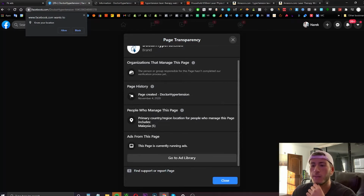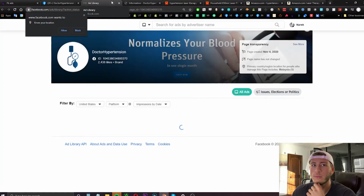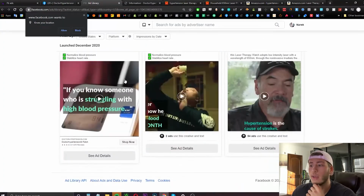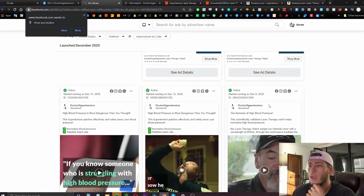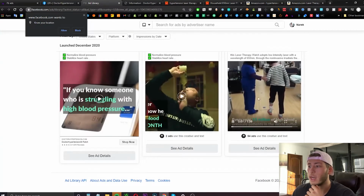Now, you can see in the bottom here, ads from this page. This page is currently running ads. Go to ad library, and now you can see all the advertisements they're running. Okay, and wow, are they running it? And they've been running it since the beginning of December. So good for them. They know what good advertisements look like.